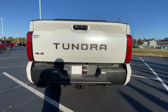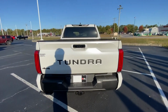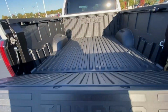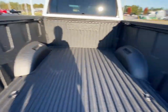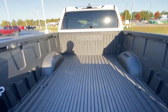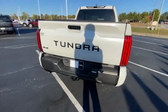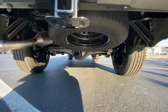But we have LED taillights as well. I love that look there. It just looks so futuristic. We have the easy up and down tailgate. No power outlet back here, but no big deal. Take a look underneath the truck real quick. There's a spare there.